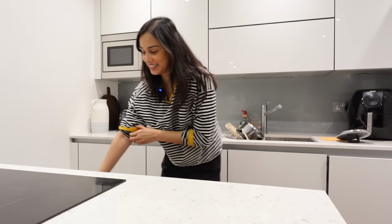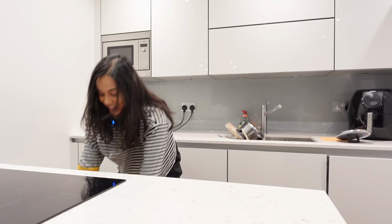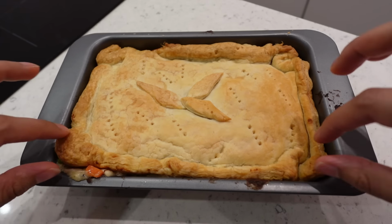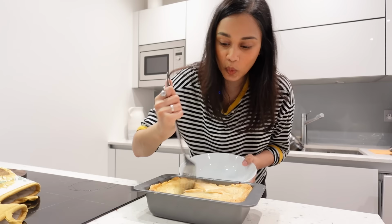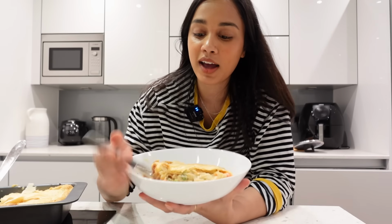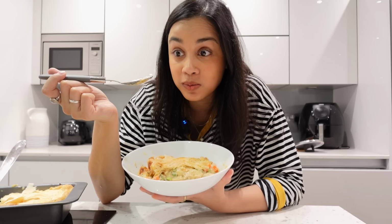I'm so excited, guys. This feels like my little baby. My little baby pie. Oh my God, she's perfect. It's like I'm giving birth or something. Oh my God, it looks so nice. Oh, smells so good. It's time for the moment of truth. Ooh, it does smell good. It's so nice. Time for the grand taste test. Oh my God.